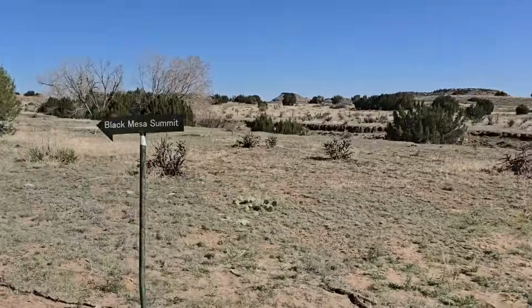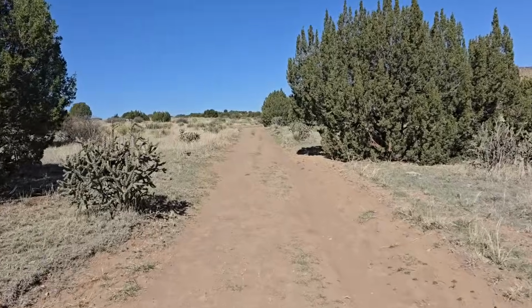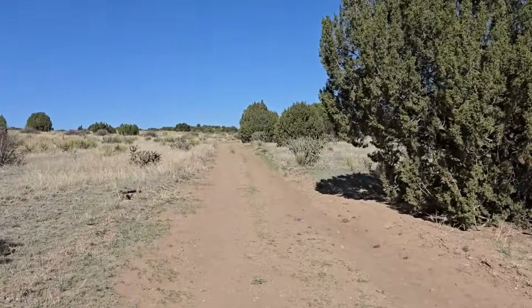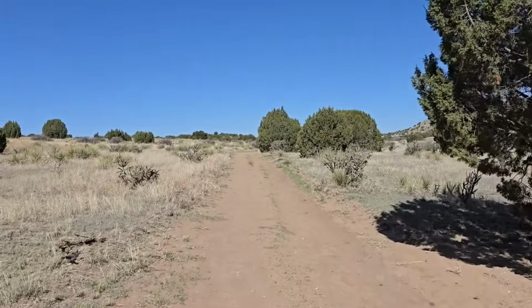Okay, you can see this is a very well marked trail and a very easy trail. It's wide enough to drive a Jeep up, but there's a sign at the parking lot that says no ATVs, foot traffic only, which is fine because, you know, it's only 4.2 miles to the top with only a 600 foot elevation gain. Okay, I don't mean to laugh, but 600 feet elevation gain, that ain't nothing.